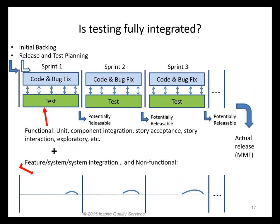So just a couple of points on this before I finish up. Here's showing a series of sprints. Obviously we need an initial product backlog, which at least has enough to feed the first sprint in terms of stories. But that backlog may be much bigger because we might want to have an initial view of what scope might be in the release. We'll do late elaboration and so on.